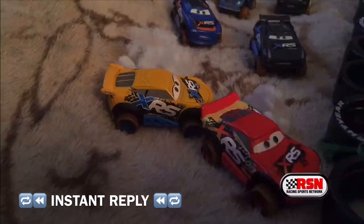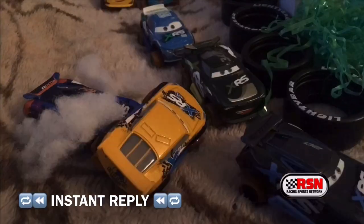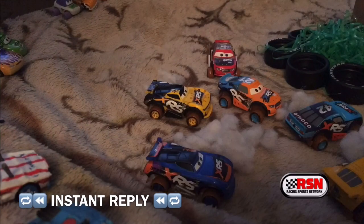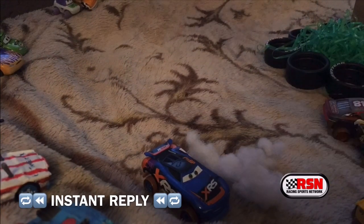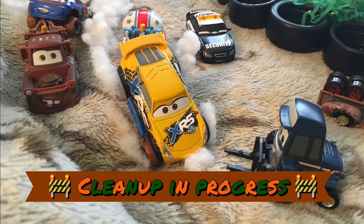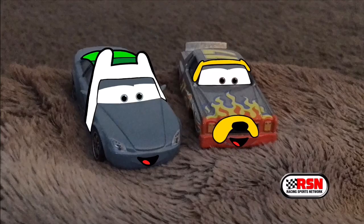Cruz Ramirez tries to go in for a drift, but she spins out, causing Barry DePedal to run right into her. She almost takes out Cal Weathers, but Cal Weathers was able to avoid her. Now, the cleanup crew has finally arrived. Thank goodness we have them on site, as always. Look, it looks like our own security officer Marlin is down there, and it looks like the cars are now ready to pit.